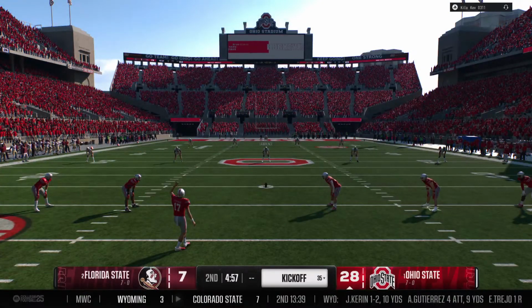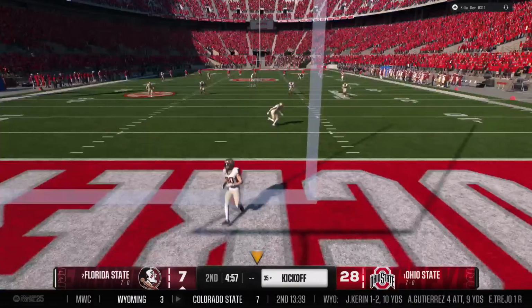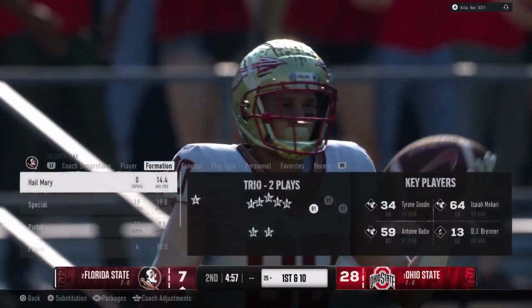The kickoff team on the field now as they get set to send this one away. We'll call for the fair catch here.